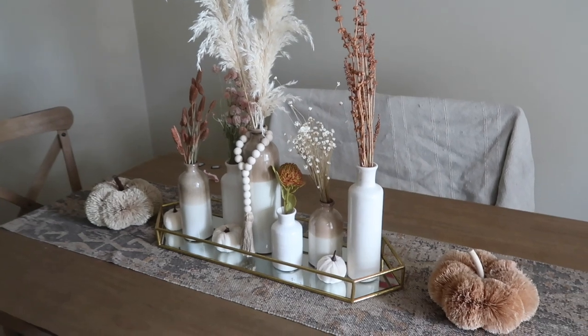Yeah, that's kind of what we're working with in here in the dining room. And honestly, I'm just showing you the more prominent decorations in our home because my camera's about to die. And also I just have little random pumpkins and stuff everywhere. It's not that exciting.